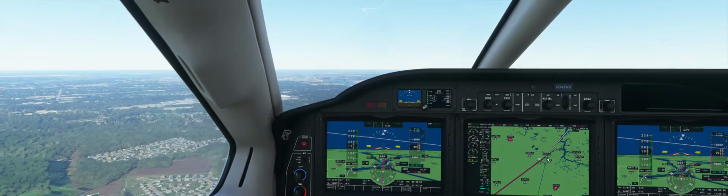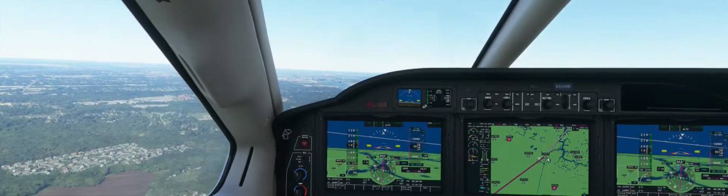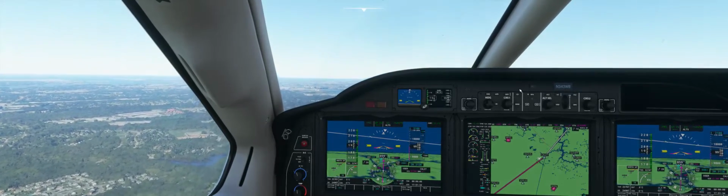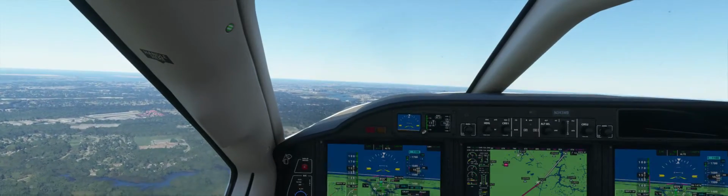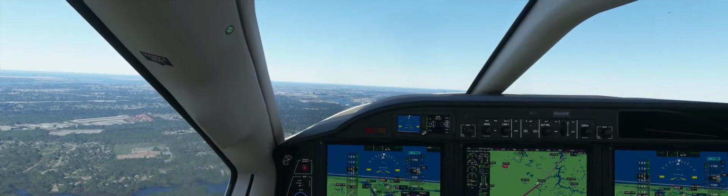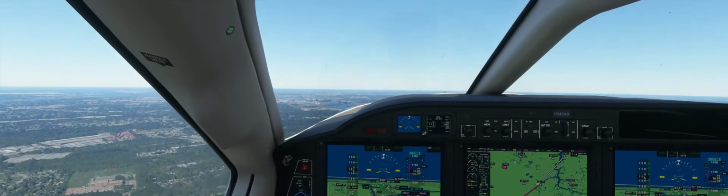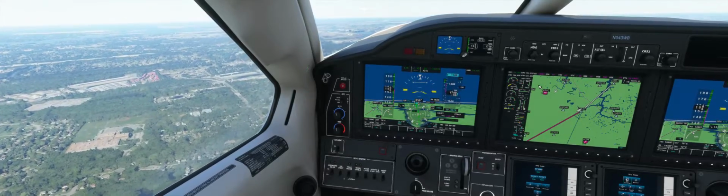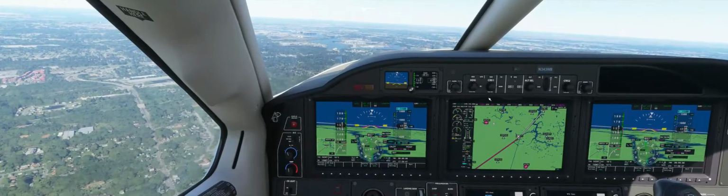So I'm going to disengage the autopilot. We're going to go old school on this one. And all I have is this. This is really crazy. Oh, hey, look, it's back! It's back! It somehow was linked to the autopilot or something. Activate the APR.